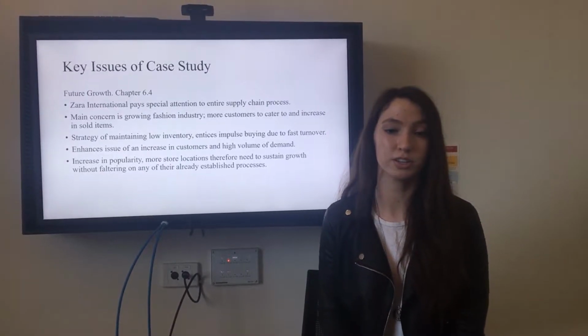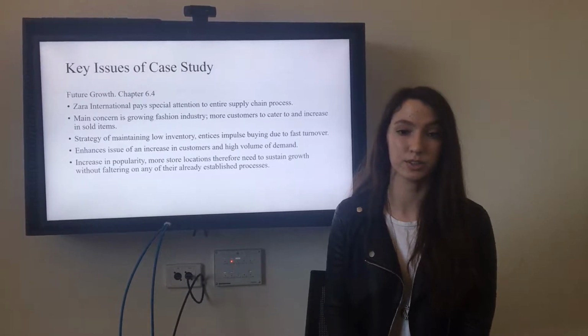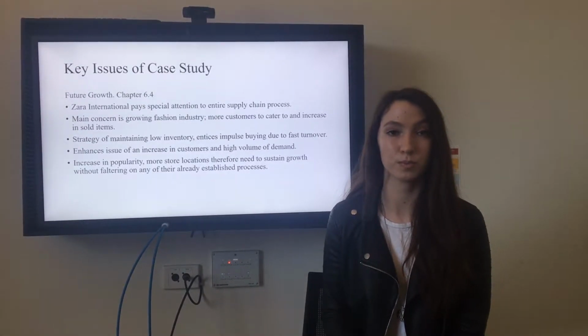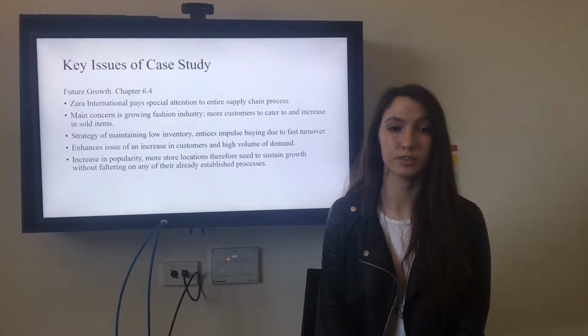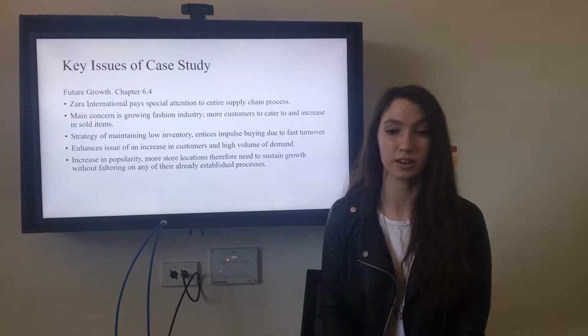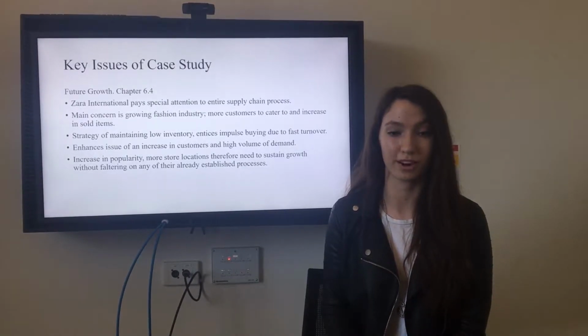Zara is already currently trading in over 88 countries, with the strategy of maintaining low inventory, enticing customers to impulse buy items due to the established fast turnover. This further enhances the issue of an increase in customers demanding a high volume of items.